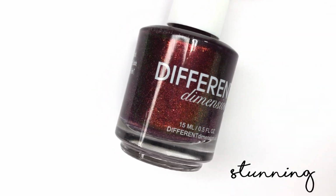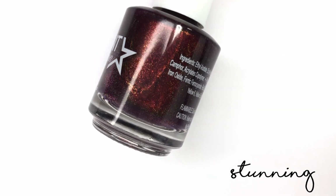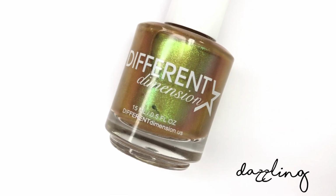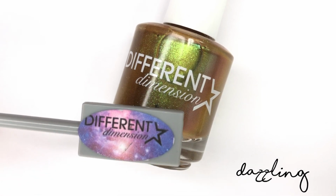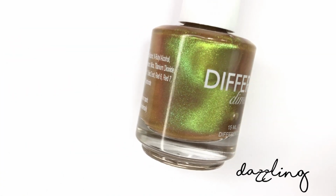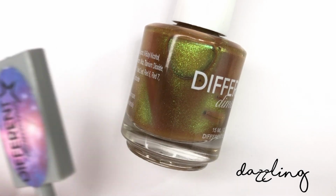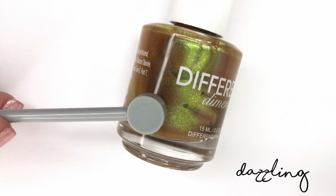So we're going to finish up looking at the bottle shots, and then we are going to get right into swatching because they're all really fabulous polishes. Also, the last one we're getting ready to see here in just a moment is called Dazzling, and it is a magnetic polish. So I'm going to play around with it in the bottle so you guys can really see how the magnet pulls the polish around, and the different dimensions that magnet will be shown later in the video and will be available during the release.